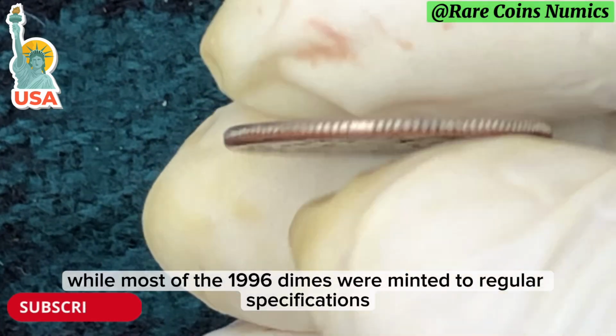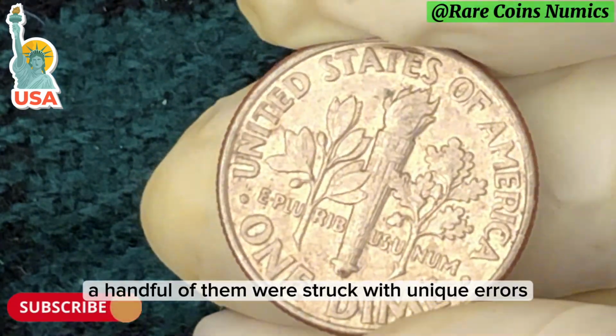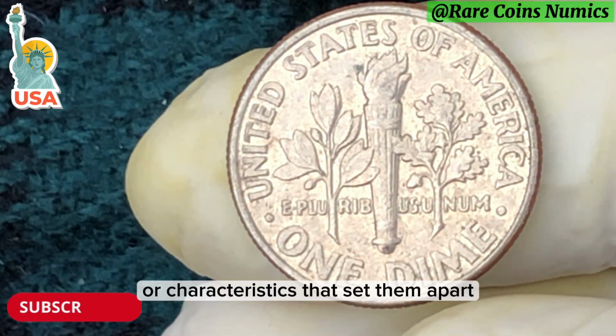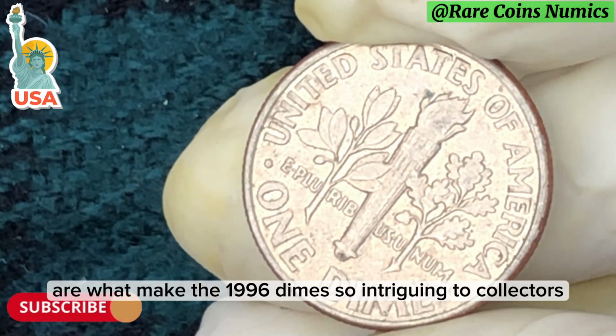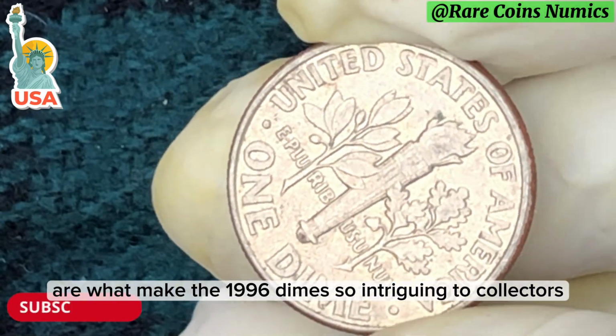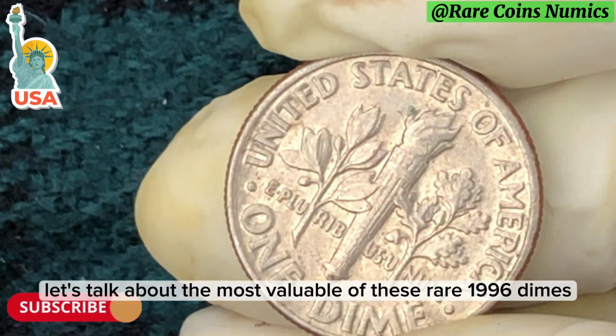This process is done with great precision, but as with all manufacturing, things don't always go according to plan. While most of the 1996 dimes were minted to regular specifications, a handful of them were struck with unique errors or characteristics that set them apart. These varieties are what make the 1996 dime so intriguing to collectors. Let's talk about the most valuable of these rare 1996 dimes.